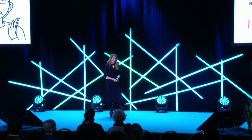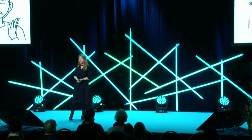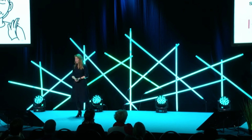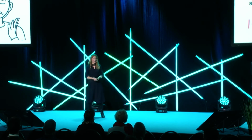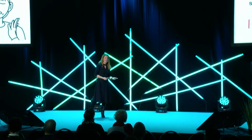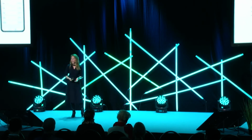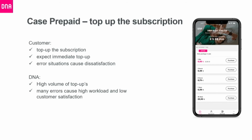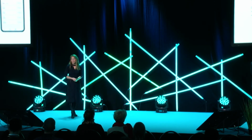Now to practical examples, so that today's customers are expecting real-time response from the service, and as you could see, we are sending quite many invoices to our customers each month, and quite often we get a comment that the customer has paid the invoice in the bank, and then the information is not yet relayed to us. And then the customer is seeing in the applications or at the e-care channel that the invoice hasn't been paid. And that's causing frustration to the customer, and then they are calling us and asking why this information is not correct.